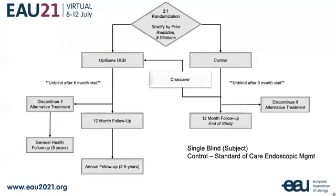Subjects were randomized 2-to-1 to Optilume versus standard of care, stratified by the number of prior dilations, less than 5 or greater than or equal to 5, and the presence or absence of prior pelvic radiation to ensure balance in these subgroups. Study was single-blind, with subjects blinded through the 6-month endpoint.